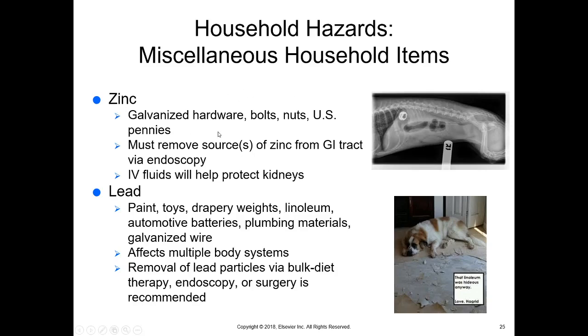Zinc, which is in galvanized hardware, bolts, nuts, and U.S. pennies, we have to get that zinc out of the GI tract because it will kill the kidneys. We can give them IV fluids to help protect the kidneys, but if too much damage has been done, there's not much we can do. So even if they were able to pass this metal piece through their GI tract, we still need to get that zinc out before it starts to break down and they start to absorb it into their body.